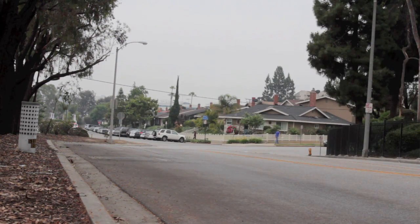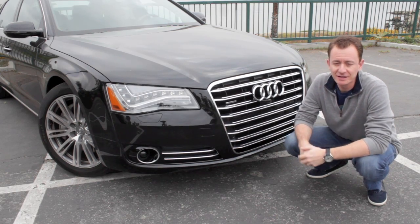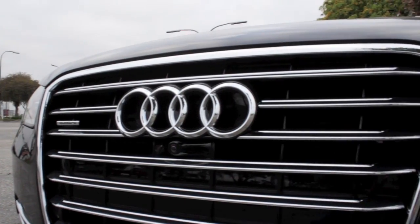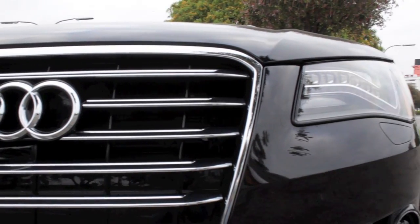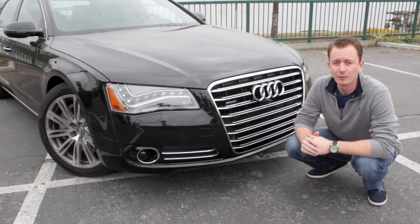All of a sudden, the luxury market has gotten really sporty, and the 2013 Audi A8 is at the head of that list. With 420 horsepower and a 4.0-liter twin-turbo V8, the A8 will haul. But with all that performance, do you sacrifice luxury in a car that is, frankly, really expensive? We're about to find out.